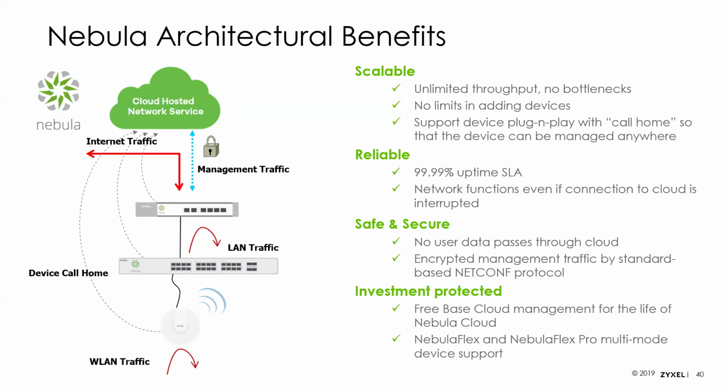But so the benefits to you means that, obviously you don't have to set up your own cloud or host anything yourself. AWS has infinite scalability, so no matter how many customers you get or how many devices or users they have on your network, Nebula will automatically scale to be able to support that for you.